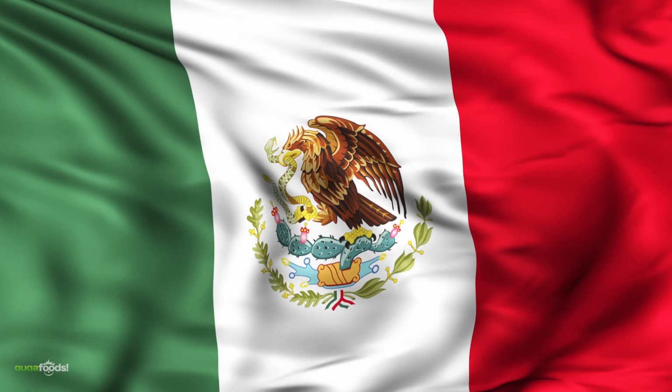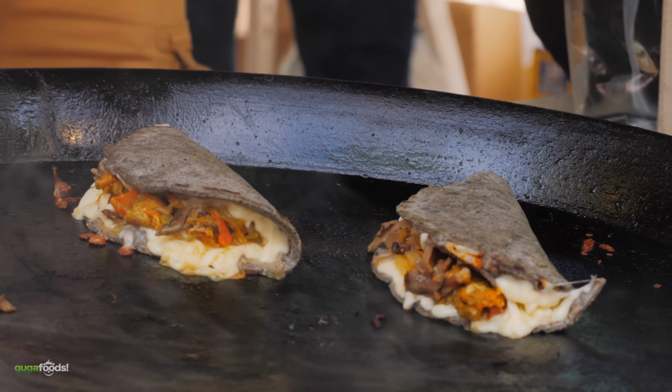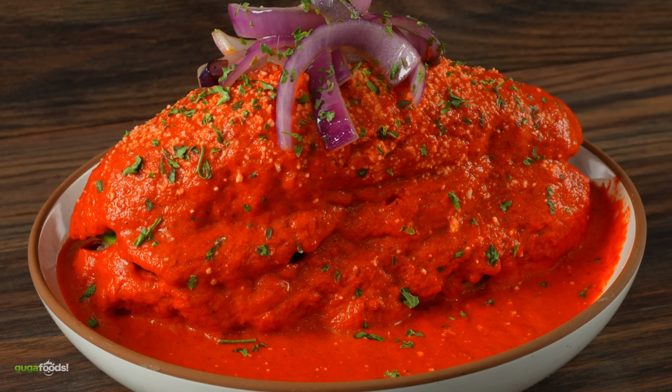Now we're going all the way to Mexico. We all know Mexico is known for their tacos, but they also love their sandwiches. Now, even though there is a tremendous amount of sandwiches in Mexico, the number one is torta ahogada.